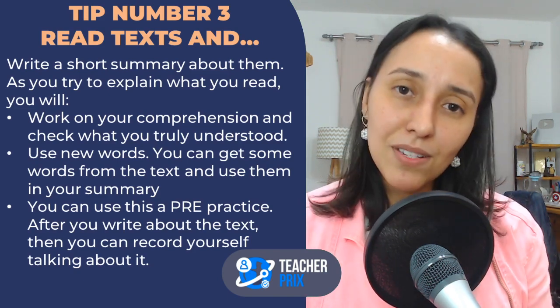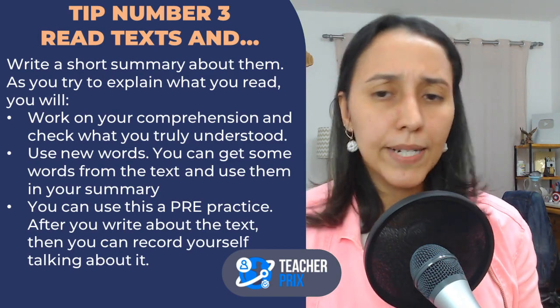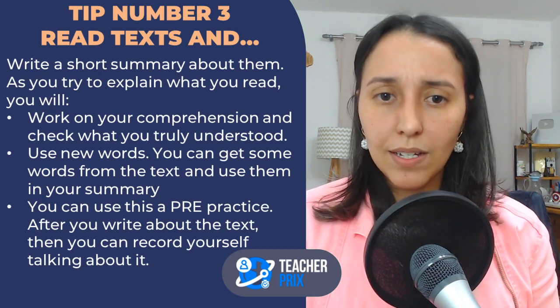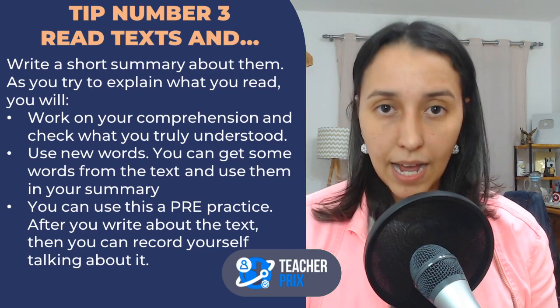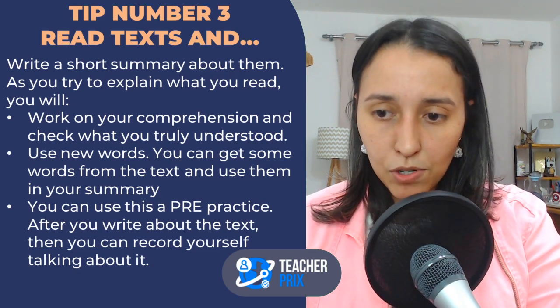This is going to be a very productive way to connect your moment of reading something you want. Remember, it has to be something you want to read. I don't want to force you to read the New York Times. No. It has to be something that you want, that you will feel good about. And after you have that moment, write a short explanation.